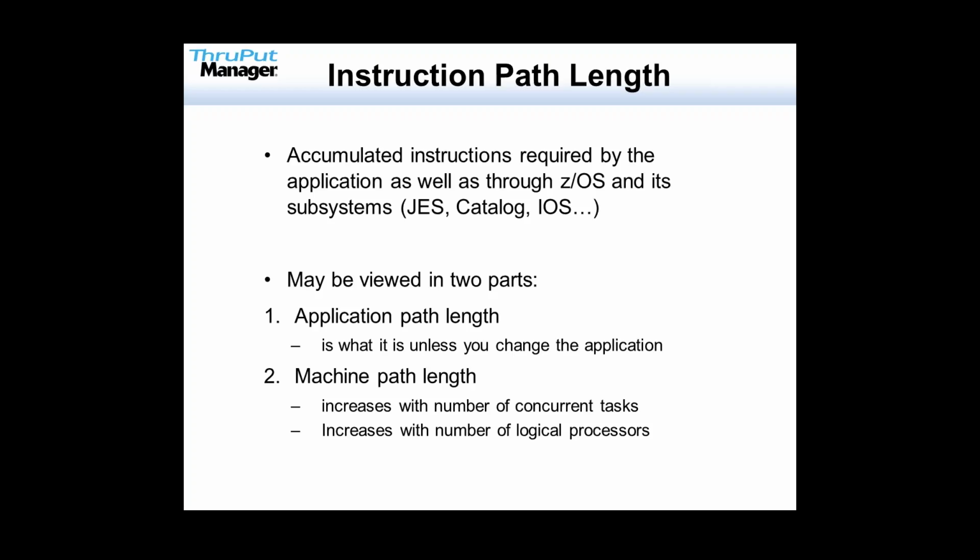The application will need services from z/OS. JES needs to schedule the task and manage the output. Catalog is likely going to be called to look up the location of needed data. IOS will be called to perform the actual IOs to external storage and so on. So these services and more in z/OS are shared with all of the tasks in the system. What this means is the machine path length will increase with the number of concurrent tasks and the number of concurrent processors.